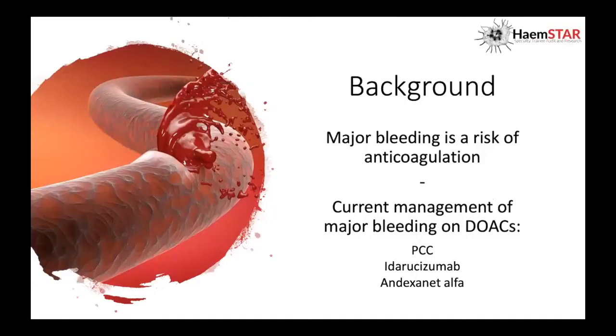This is yet another project with a terrible backronym. The idea of it is to look into the new reversal agents for DOACs that are being used in the UK, or areas of the UK, at the moment. Just as a bit of background, I don't need to tell you all that major bleeding is a risk of anticoagulation, and our current management, at least up until the autumn of 2020, was supportive management, PCC, and for patients on dabigatran, idarucizumab. Andexanet alfa, I'm going to talk about on the next slide.